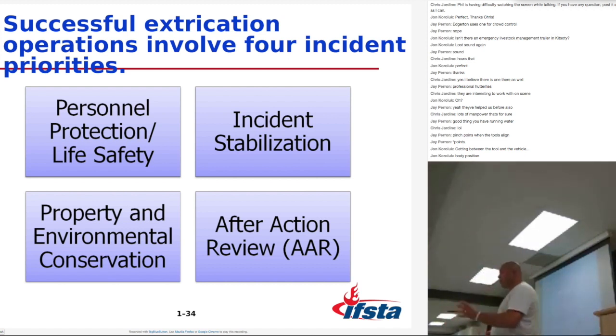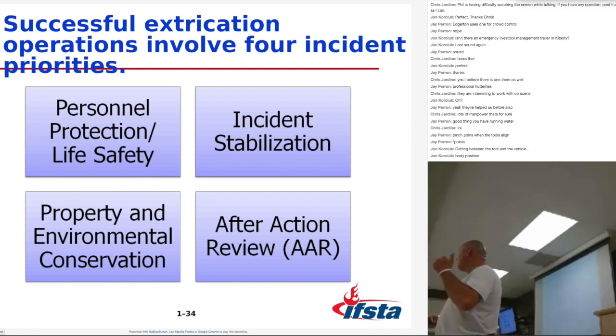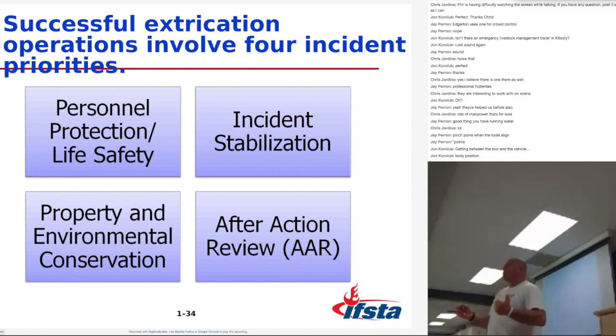Four incident priorities. Know these. Okay, this is on page 24. First and foremost, always, like everything we do, personnel protection and life safety. Always number one. If we're dead, we're not rescuing anybody else, okay? Incident stabilization, that's our next priority, and that means everything from cribbing to getting the patients out, and getting things all packed up and cleaned up.